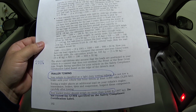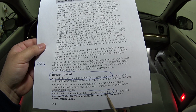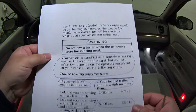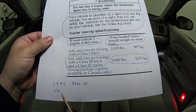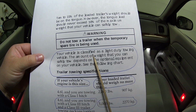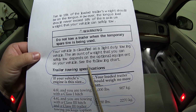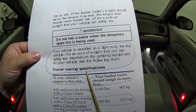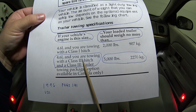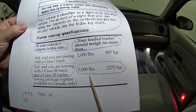Based on the research that I did, I saw a lot of comments from people saying that the older Vics, like the Aero Vics and the Box Vics, had a towing capacity of 5,000 pounds. So what I did is I pulled the owner's manual for a '96 Crown Victoria, and this is on page 191. It says in here, your vehicle is classified as a light-duty towing vehicle. The amount of weight that you can safely tow depends on the optional equipment on your vehicle. See the following chart. And then it lists trailer towing specifications. It says, if your vehicle's engine size is 4.6 liter and you are towing with a Class 3 hitch and a Class 3 trailer, your loaded trailer weight should weigh no more than 5,000 pounds.